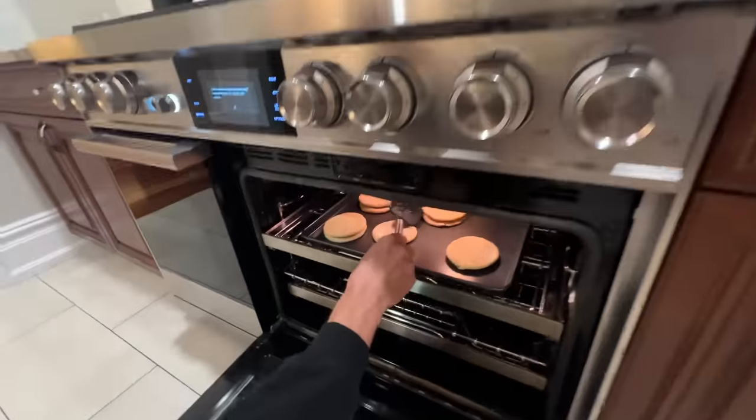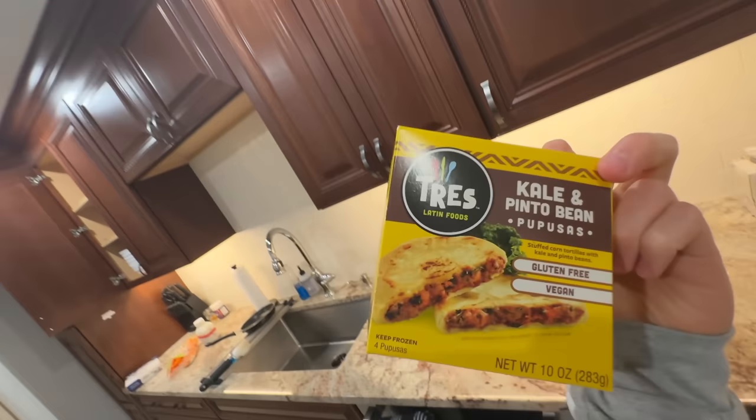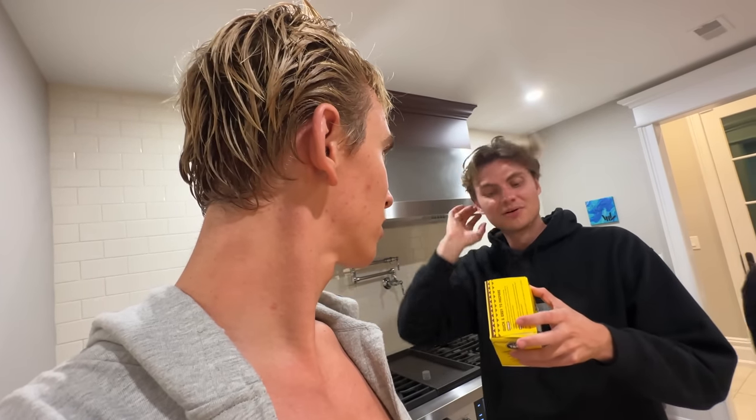That's right. All right, so we did buy pupusas, and these are what they are. I didn't realize they were like double stacks. They were frozen together. Oh, they're like little pancakes. The name is literally kale and pinto bean pupusas. If anyone knows how to say this, comment down below. Originating from El Salvador, a pupusa is a corn masa stuffed with delicious goodness. You gotta let us know if we're saying it right. I don't think we are.